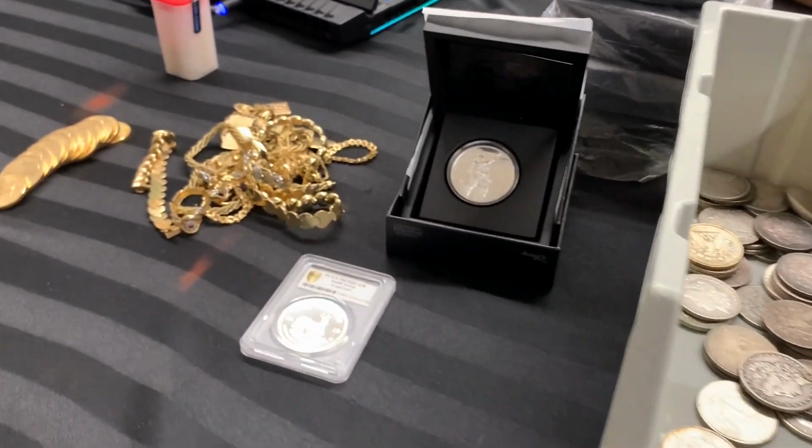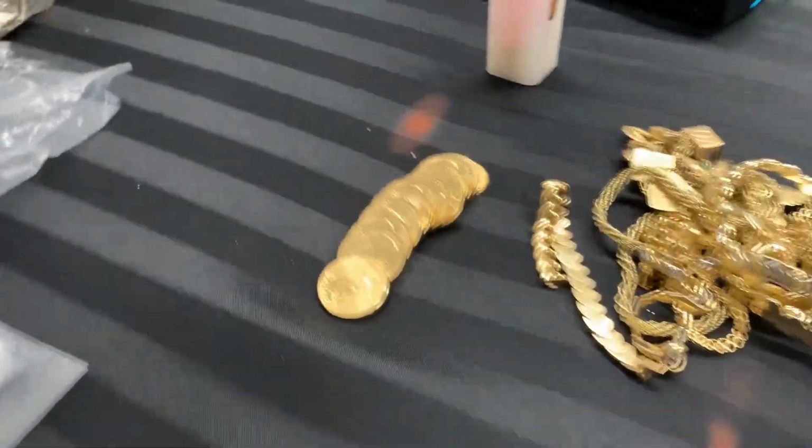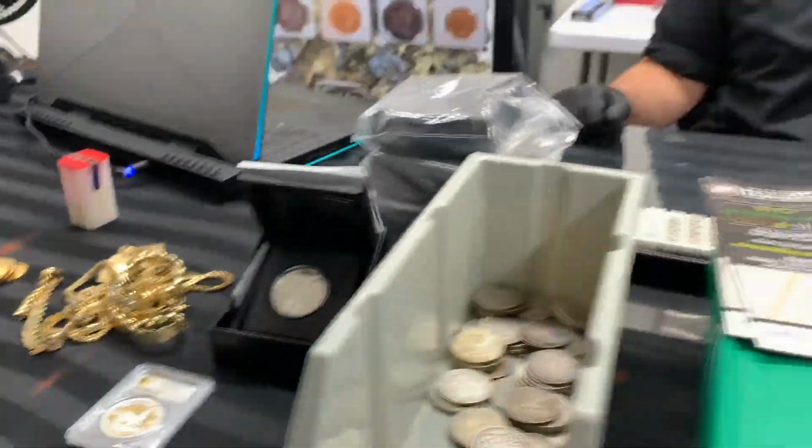And then the stuff that just really doesn't make sense. Not these. These are great. These are the American Eagles, the gold ones. Yeah, 1 ounce American Gold Eagles. If you're a gold buyer, that's honestly what I recommend buying right now.